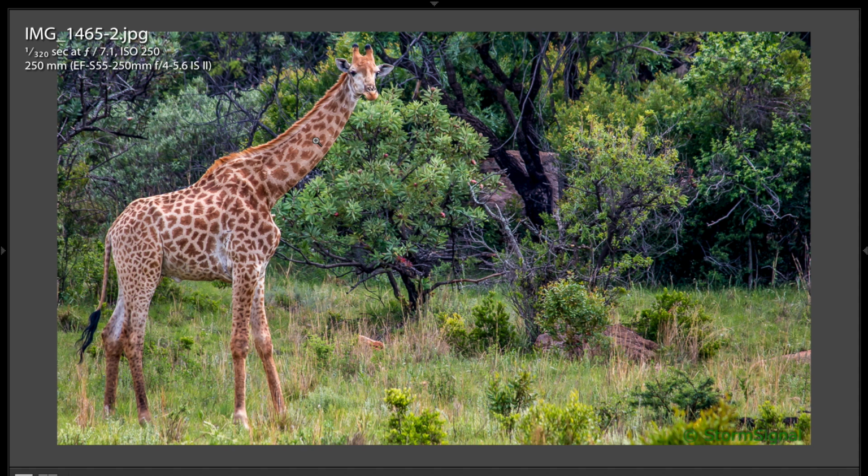So in this case, I would have opened up even more. It's f/4 to 5.6, and you're at 250 millimeters, so you would have had to put it at f/5.6, as wide open as you could have got, and maybe that would have caused the background to blur out a little more, and that would have helped the giraffe jump out of the screen a little more. So that's one thing.